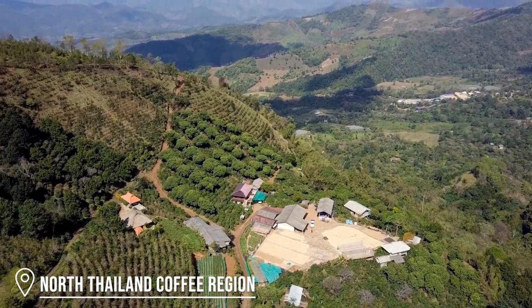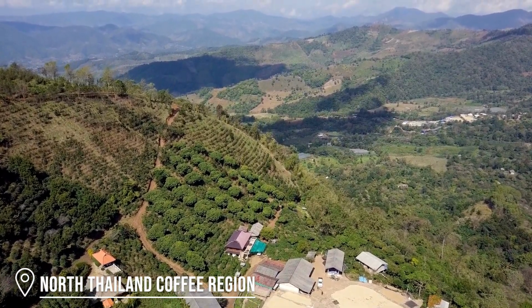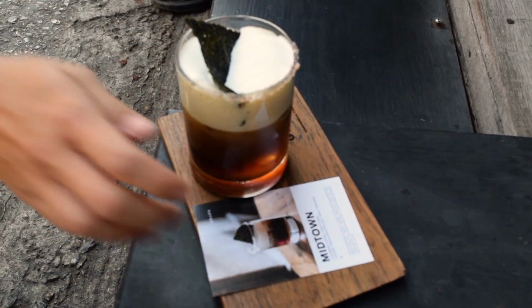So a little history on coffee in northern Thailand. Coffee hasn't always been a big crop here in the region. In the 1970s and before that, a lot of the local farmers all throughout northern Thailand grew a ton of opium poppy plants. And in the 1970s, the king of Thailand at the time wanted to get rid of all the opium farms, and so he imported a bunch of Arabica coffee plants, gave them to the local farmers so they could replace the opium fields with what is now a ton of different coffee farms all across northern Thailand.